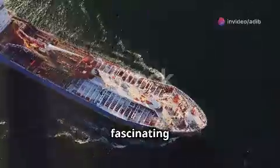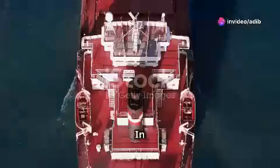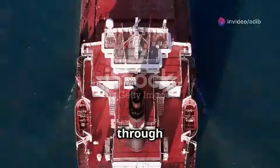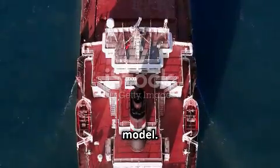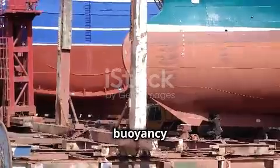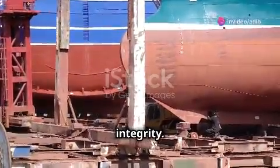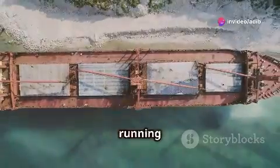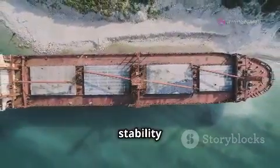Welcome to the fascinating world of maritime engineering. In this segment, we'll take an in-depth look at the anatomy of a ship through a detailed 3D model. Our journey begins at the main body of the ship that provides buoyancy and structural integrity. Next, we have the backbone of the ship running along the bottom, providing stability and strength.